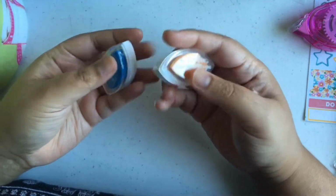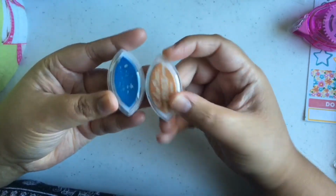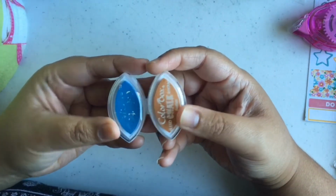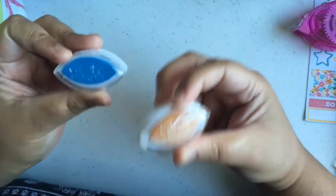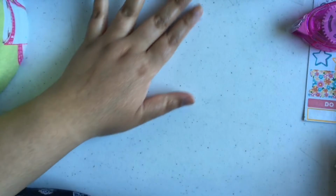You know, it's just one of those brands that I don't think I'll be loyal to. I'm more loyal to Kelly Perky ink pads. But anyways, yeah, so I bought these. Don't want to rant too much about that.